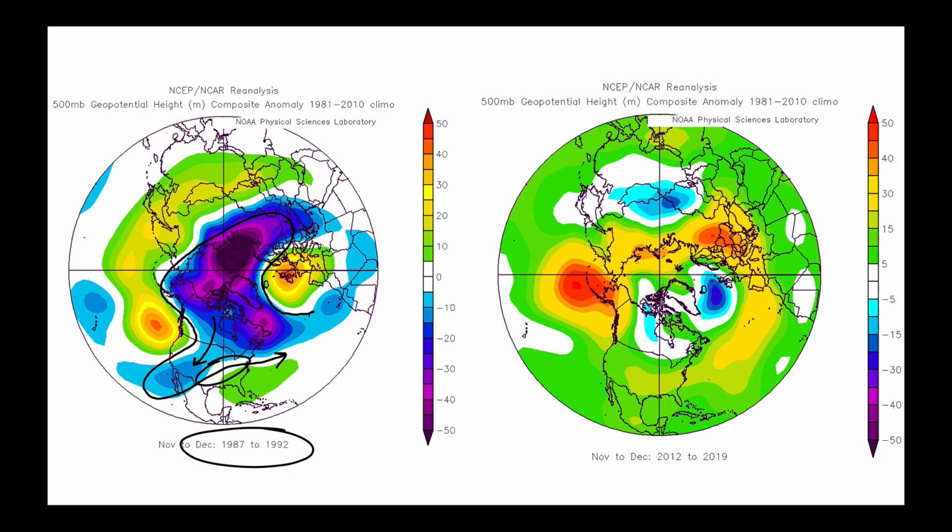Okay? The years where we didn't have that, November and December of 2012 through 2019, well, they tended to have big ridges here around the Gulf of Alaska, and the jet stream stayed pretty far to the north and did something a bit more like that. And that's something we've seen lately.